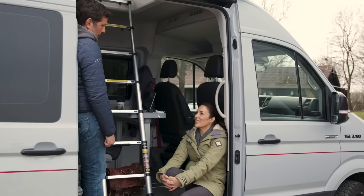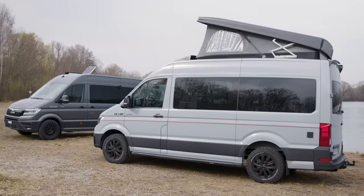Okay, and what would your ideal customization be for you, for example? Right now, it's this van.